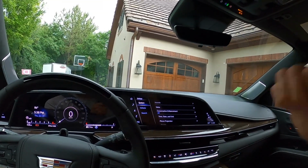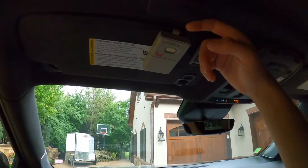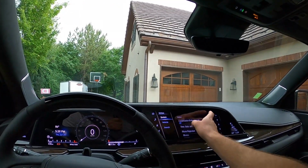So maybe you want to yell at your kids in the third row. If you turn that on, you can use the microphone up here and it will amplify your voice in the back if your kids are really annoying you.